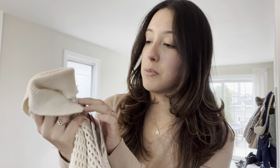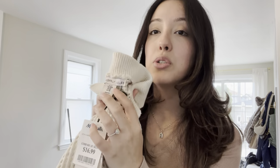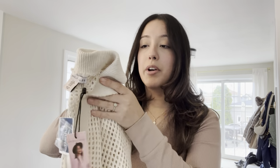But I ended up grabbing this one for $17, and it's by the brand Sincerely Jules. I've bought a couple things from them and I really love the style of this sweater. I'm going to try it on and show you guys how it looks.